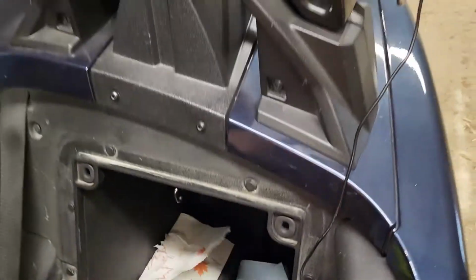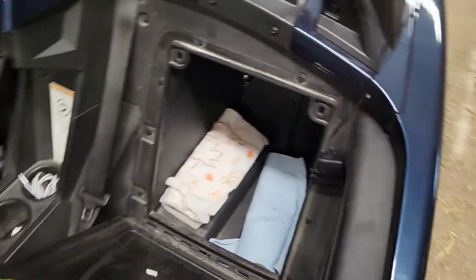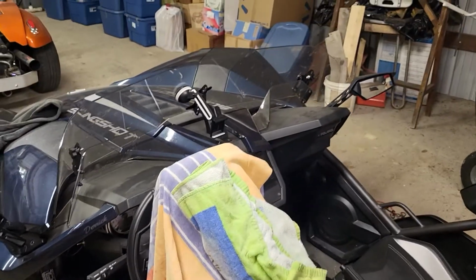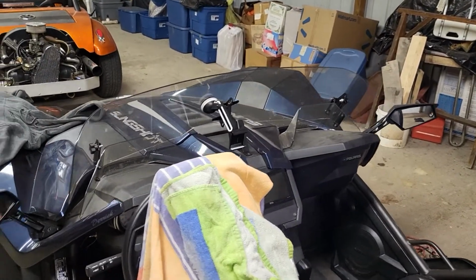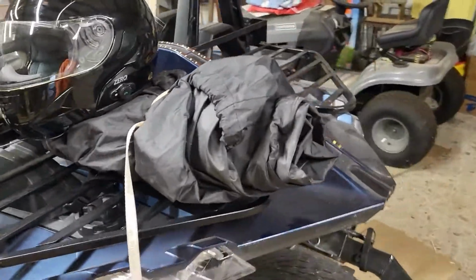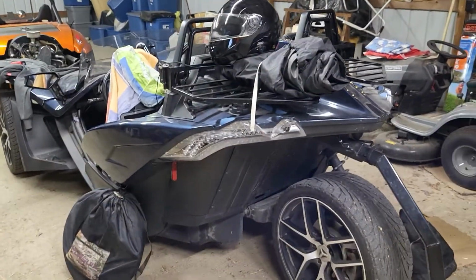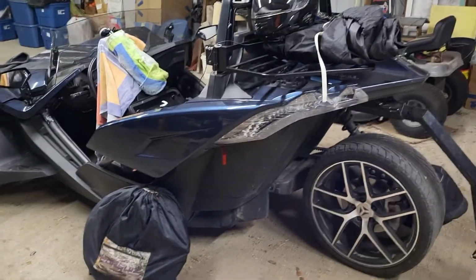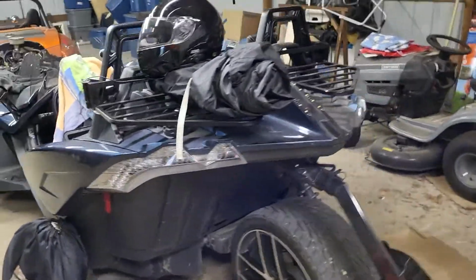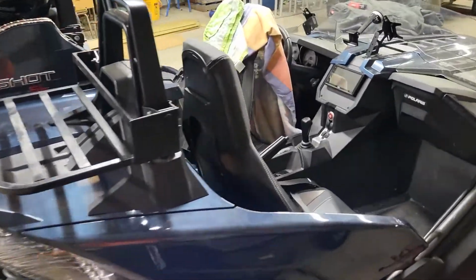We've got paper towels. The blue towels are for windshields. I don't know about where you live, but in Missouri we have bugs and they're bad. So if you're riding close to dark within a couple hours, you're going to need a way to clean your windscreen. We have a full body cover. The main reason we have that is because we camp with this thing. We travel, so it's out overnight, and if you don't have a way to cover it, your seats will be soaking wet. Everything in this thing will be soaking wet.